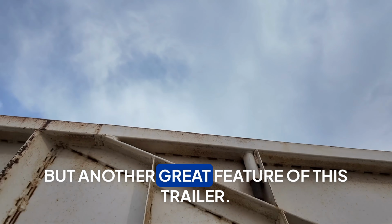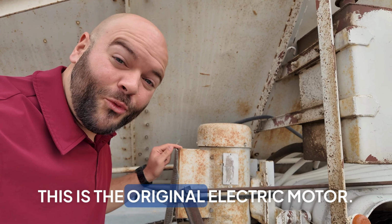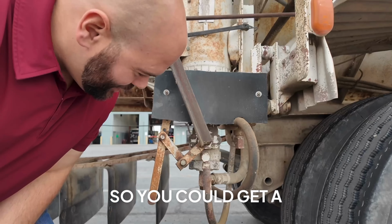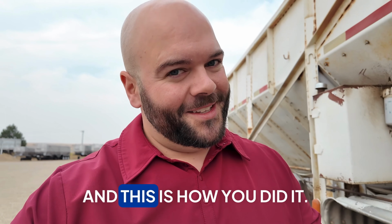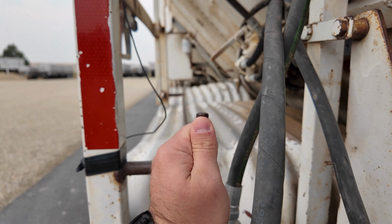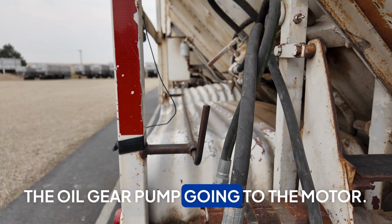But another great feature of this trailer, check this out. This is the electric motor. This is the original electric motor, and this is the oil gear pump. So you could get a little bit more pressure out of it by just turning that pump up, and this is how you did it. Push and pull right here. That's how you got more pressure out of the oil gear pump going to the motor.